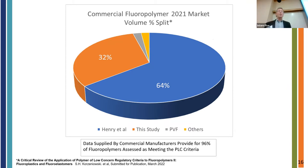And so the question came, well, what about the rest of them? What about the different types? Your scope here is very limited. 64% is nice, but it's only two-thirds. So what we did over the past, next year will be 2 years worth of work to get this done, is to survey our member companies and say, which fluoropolymers do you want to put forward to go through this very intense evaluation?